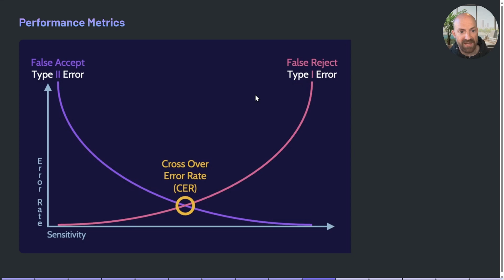The equal error rate, the EER, or sometimes known as the crossover rate, the CER, is where the false acceptance rate and the false rejection rate meet. And this is the sort of industry standard for comparing different systems. A lower EER indicates better system performance. And there are many variables that impact the performance of this system: environmental conditions, user stress levels, physical conditions, technology being used, and so on.